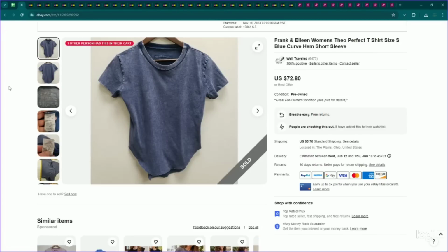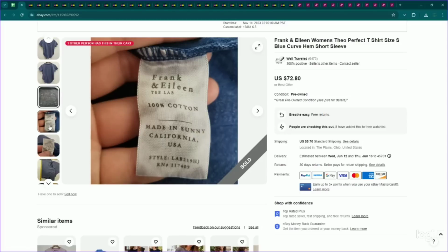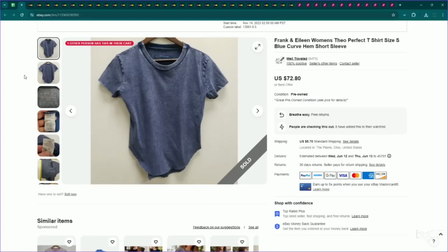This is another one that has been sitting. We listed this back in November and originally priced it too high. This is the brand Frank and Eileen. I just thought this was worth mentioning because I think by now everybody knows the brand Frank and Eileen, but this is not something typical that you would think to look for.